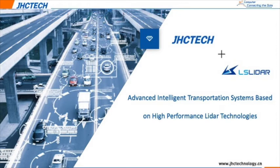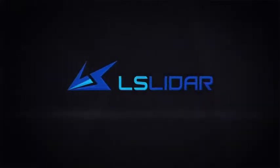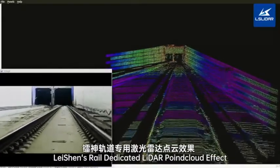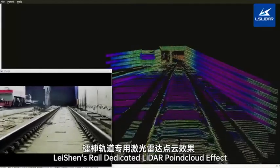Our goal is to be a world-leading LiDAR and solution provider. So we have a hardware and a software team in the R&D department. And today's topic is about ITS, V2X.